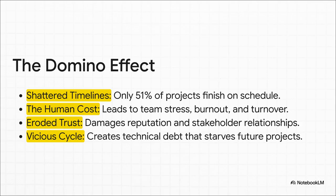There's a huge human cost. We're talking stress, burnout, people quitting. It completely erodes trust between your team and your stakeholders. And maybe the worst part? It kicks off this vicious cycle where you start cutting corners just to get things done, creating all this technical debt that comes back to bite you on your next project.